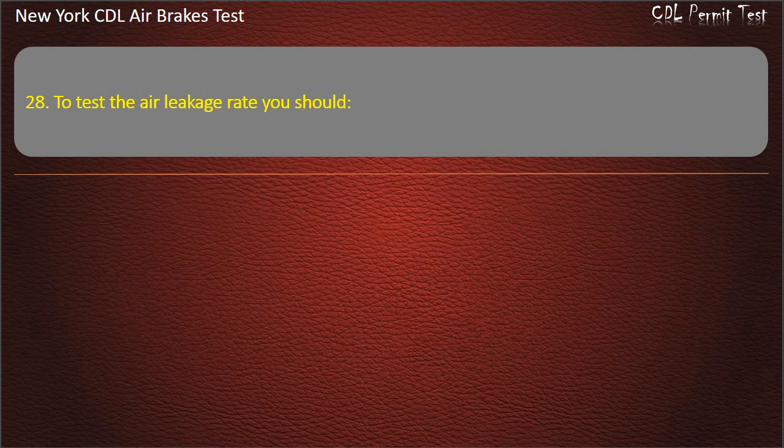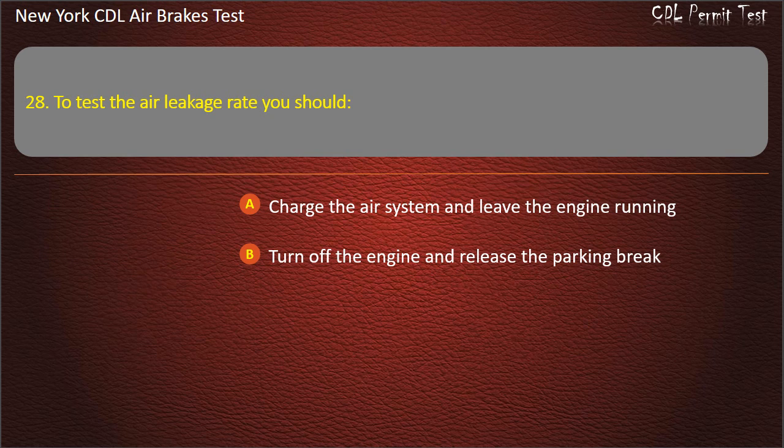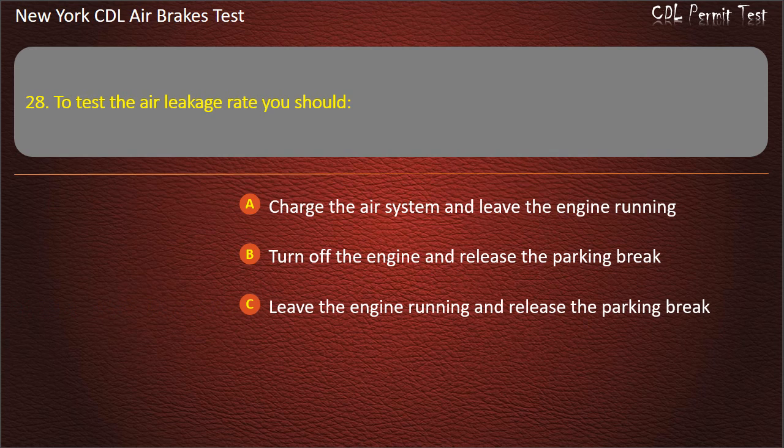Question 28. To test the air leakage rate, you should charge the air system and leave the engine running. Turn off the engine and release the parking brake. Leave the engine running and release the parking brake. Answer. Turn off the engine and release the parking brake.